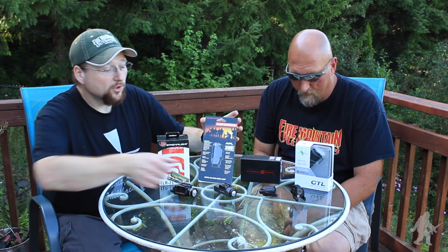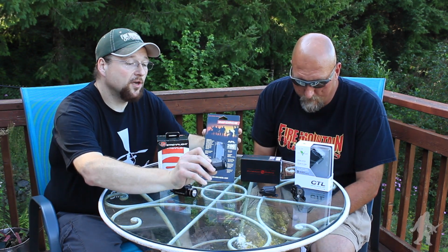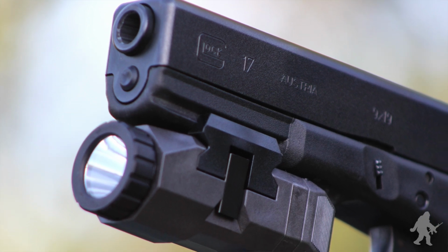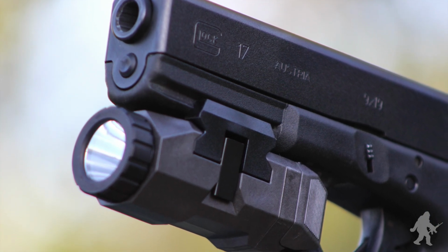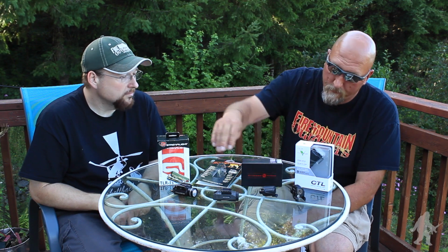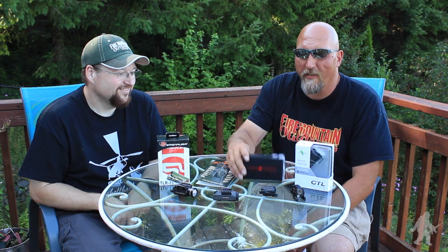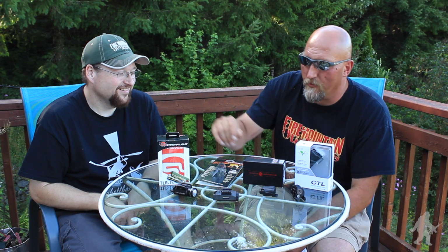Then we're stepping into a little bit larger weapon lights. This particular unit is called the Inforce APL, like this model right here, and it comes in at 200 lumens. That one is one of our lowest priced ones at $116, Bob. Right. I didn't mention the lumens on the other one, and that's because it's not on the box. So we'll dig and find out. You'll find out later what the actual lumens are anyway.